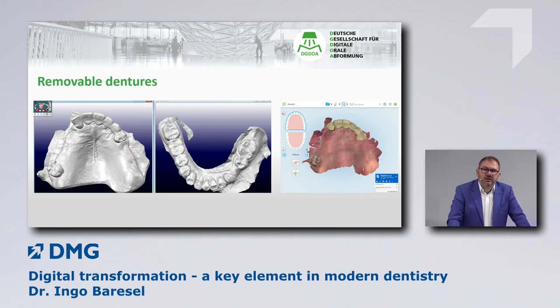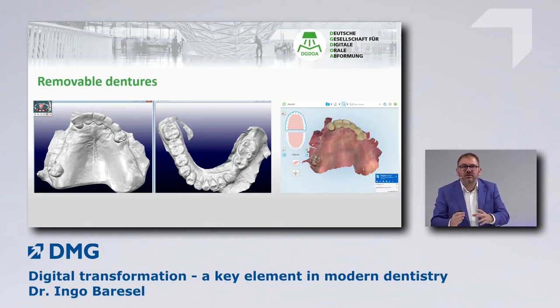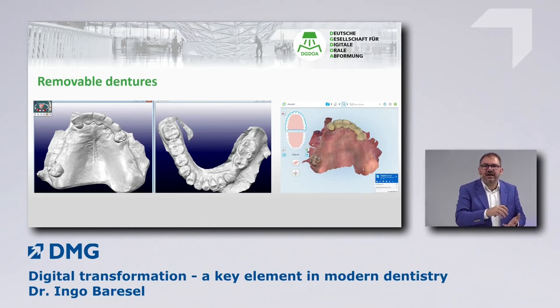We do it digitally, but one thing is really important for your lab workflow afterwards. You have to do a digital lab workflow. You cannot print the model and work analog like you used to. You have to be able to do a digital workflow with designing and printing the situation.